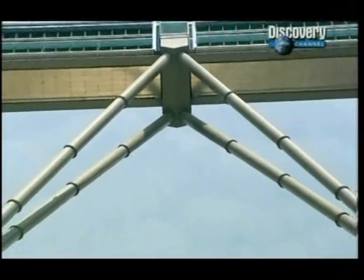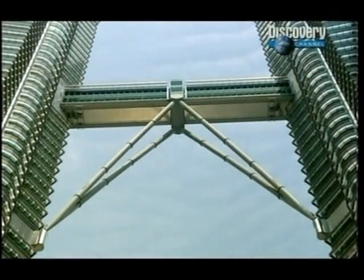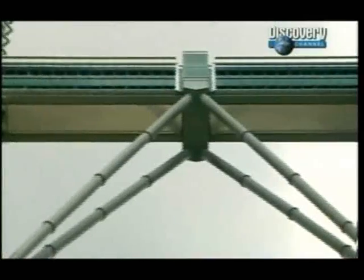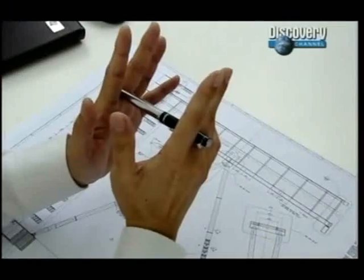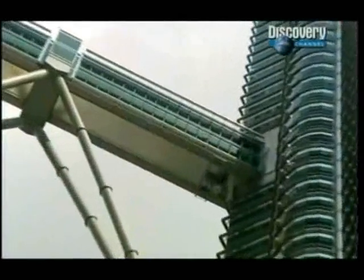It involved building an inverted V-shaped arch that supports the bridge in the center. 2 end bearings accommodate any movements caused by the natural tendency of the towers to sway. In fact, the design is that at the center of this point, at each of these bearings, the bridge is allowed to move 3/4 of a meter in either direction of the center. That is what I meant by floating. It is not fixed.